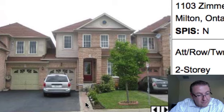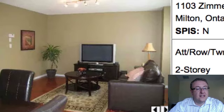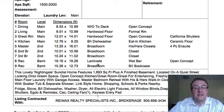It looks like you could maybe do 2 cars wide on this driveway, but it may be a bit of a challenge. Not a real power pick of the kitchen there. You've got the family room, and that looks like the front room. And then you've got 3 bedrooms upstairs and 2 full washrooms, California shutters, and a finished basement. So there's some good space here. I think the description says almost 1,700 square feet plus a finished basement.